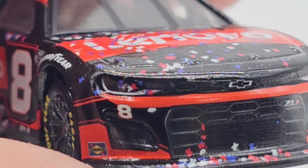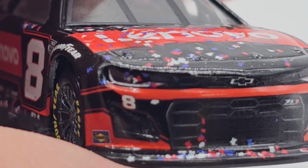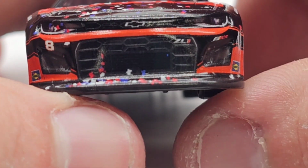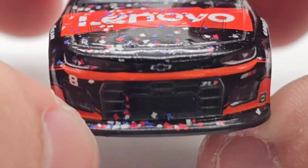So you can see the detail on the headlight. I don't think I've ever seen confetti on the headlight before. I don't know if anybody else has seen that. This diecast is interesting. So, yeah, weird. Anyway, got the opening for the grill. Got some confetti on the splitter down there.